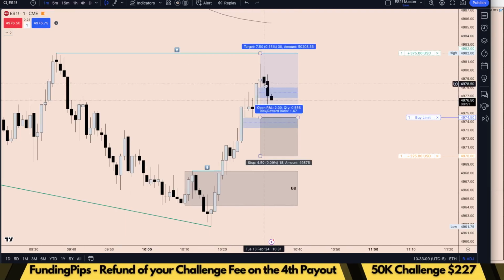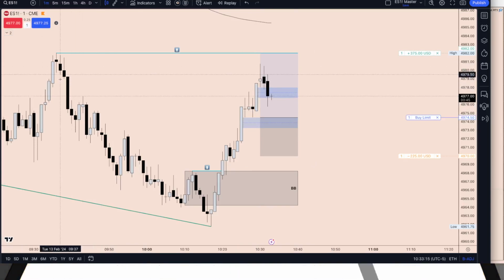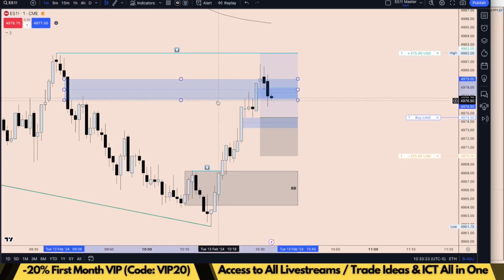Don't like that we immediately closed below the 50% right here. This also wouldn't be an inversion fair value gap just yet. If we look at it, we never actually closed above it. We gapped above it, but we closed back inside of it.